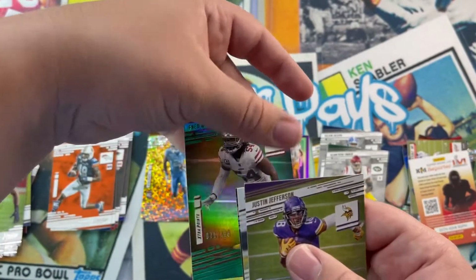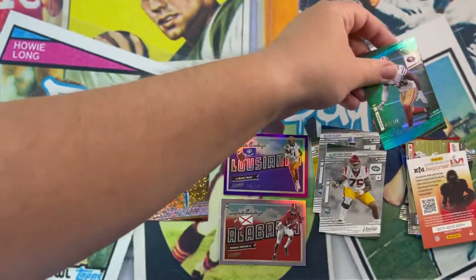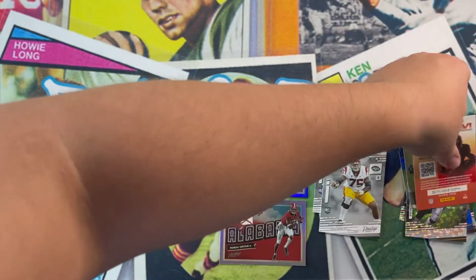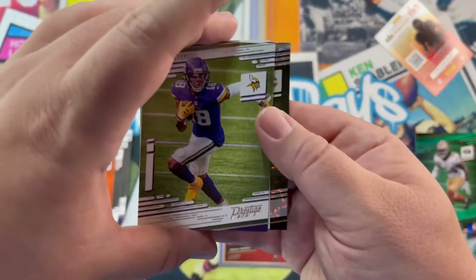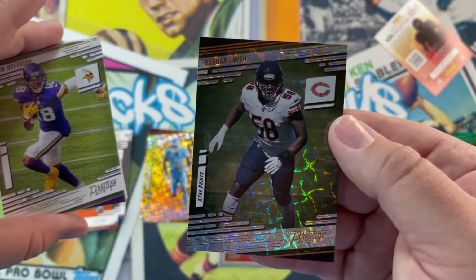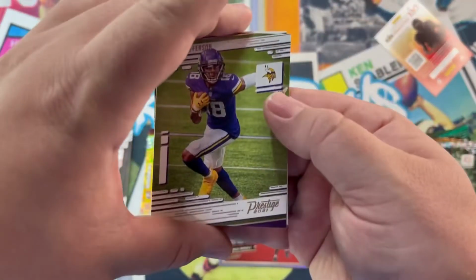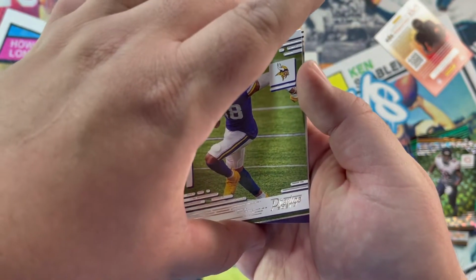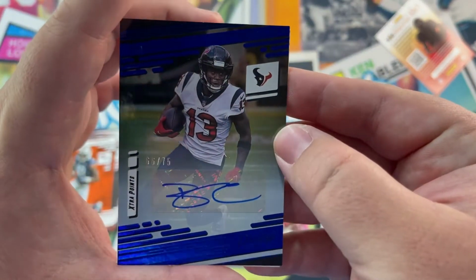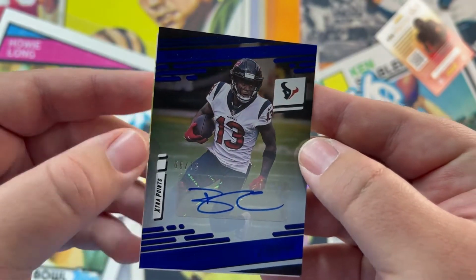Okay, who is this? Fred Warner, out of 199. I'm going to leave Fred over here. Freddie Fred. We got a hyper, Roquan Smith, great linebacker, so is Fred. And here comes our auto, guys. You guys ready? A Brandin Cooks, out of 75. Yikes.